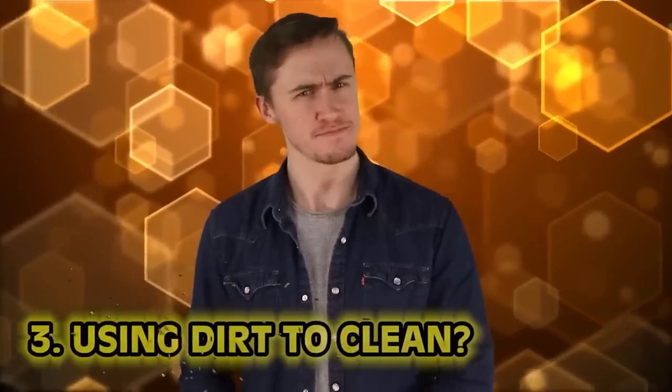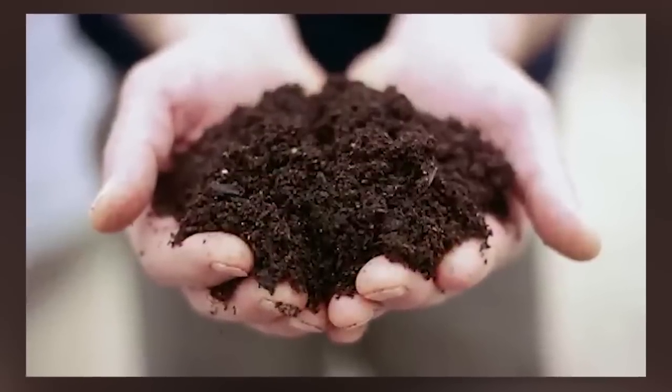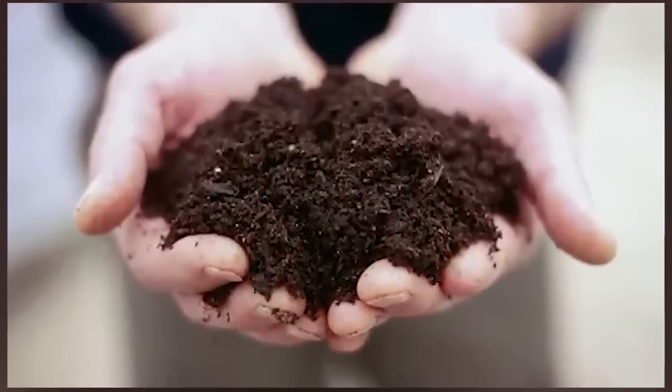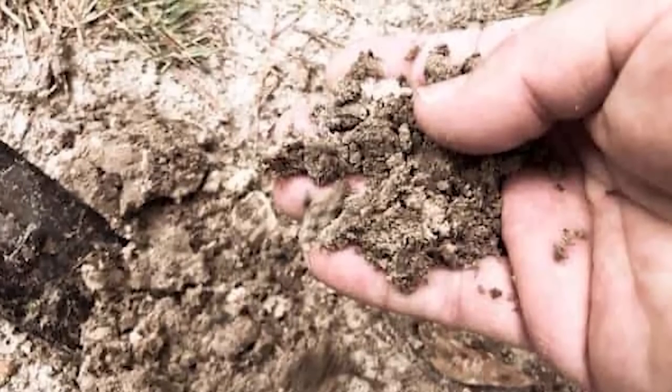Number 3, using dirt to clean? Okay, not dirt, but soil. Ancient cultures, including the ancient Chinese, would use soil as a tool in cleaning, which actually had the benefit of being able to help remove oil stains. Now how did this happen? Apparently, it is believed to be caused by the alkaline qualities of the soil that really helps with the removal of oil. Soil and oil, I did not like that.